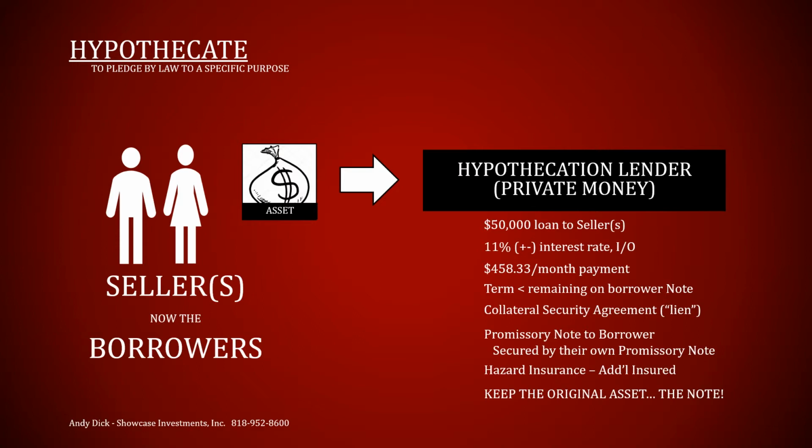But the best part about this now is they've got a $200,000 seller carryback. They're only borrowing $50,000 of it for a short period of time. They keep the original asset, which is that note. Once they pay this new loan off, they still own that asset.